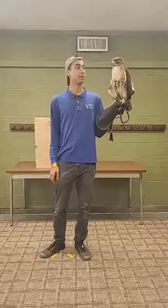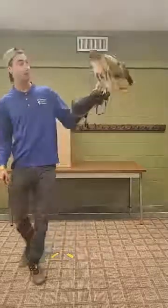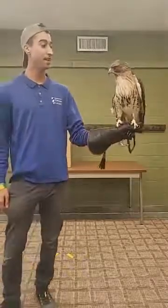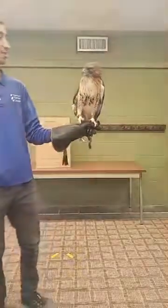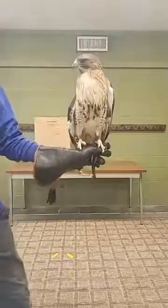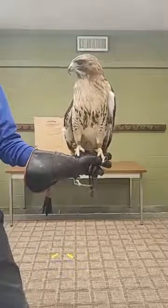All right, so I'm just going to show him off a little bit more, and then we'll put him away, and we're going to talk a little bit about human impact and some of the things that go along with that. So I just want to get a nice little close-up of him. You can see his colors.